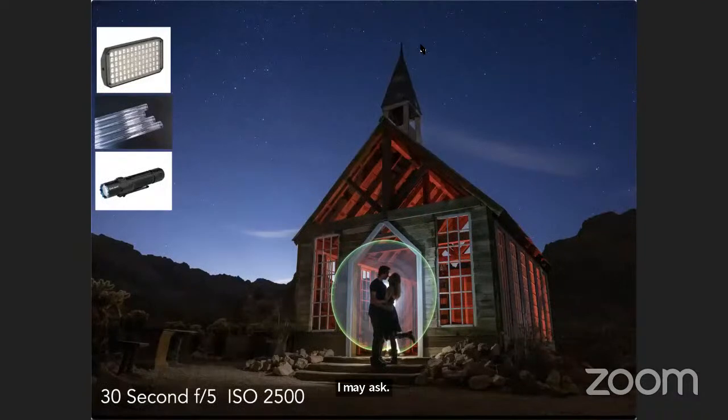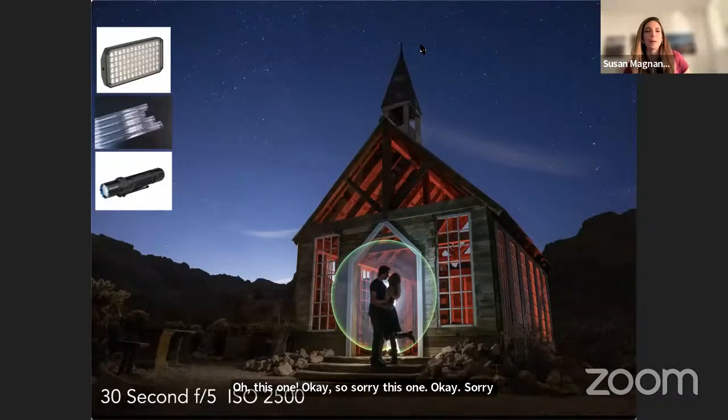I'm asking. Oh, this one. Okay, so sorry, this one. Okay, sorry. So she's talking about this tube light guard. Thank you. I'm starting to figure it out. I don't ever call it that. The tube. So how did I get the tube behind the model?